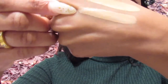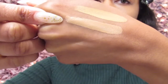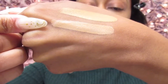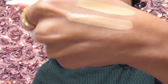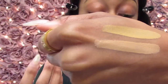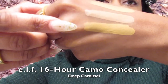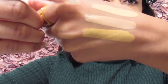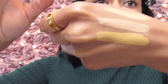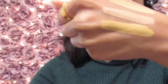This is C10.5. This is weird to me because it's a medium skin tone, but then it has like a pinkish undertone. And I don't have a pink undertone at all. So I feel like C10.5 may be perfect for putting on the top part of my eyes, and then C9.5 on the bottom part of my eyes. So this is Deep Caramel, that third concealer swatch. This is C9.5, and this is C10.5. If I look at this so far, I can see that I'm gonna be vibing with 9.5 because that reminds me of Deep Caramel all the way.